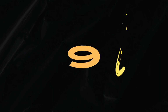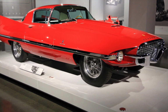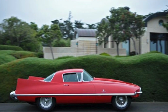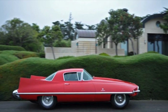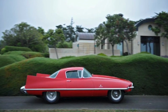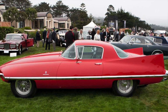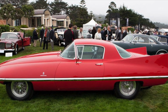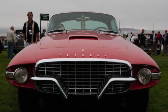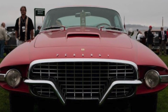Number 9. The 1956 Ferrari Superamerica 410. When Ferrari wants to build a car with an eye-catching design, it usually works with Pininfarina. However, in the 1950s, Ferrari attempted to collaborate with Ghia on a concept car, which proved disastrous. The Ferrari 410 Superamerica concept car was supposed to be Ferrari's take on contemporary American designs. However, it was a colossal failure.